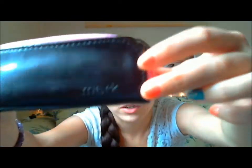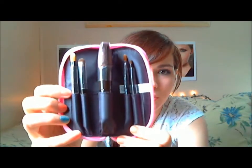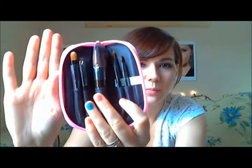Now the next thing is the Go with the Pro brush kit, and this is just a mini travel brush kit. Comes in this cute little pouch. They're standard colors with their little Mark logo right there. And when you open it up, all your brushes, which I think is super cute. It's really tiny. I mean, that's my hand, so it's really cute and tiny.